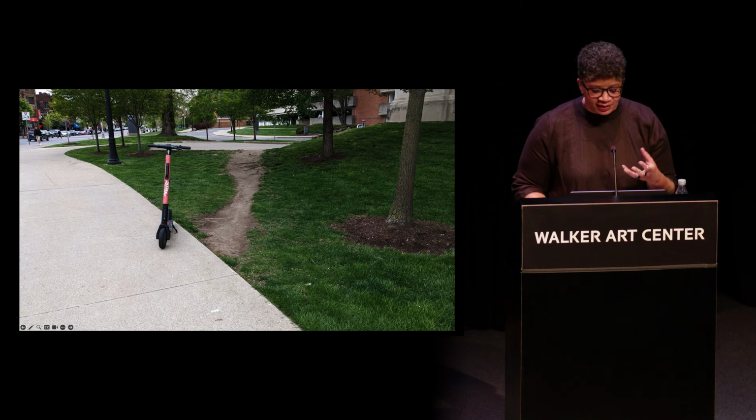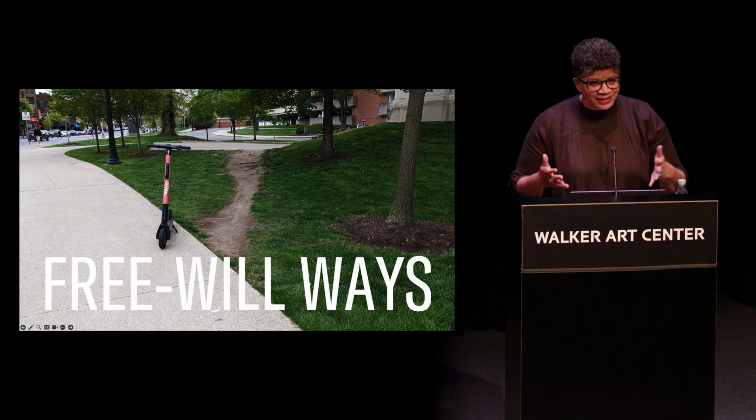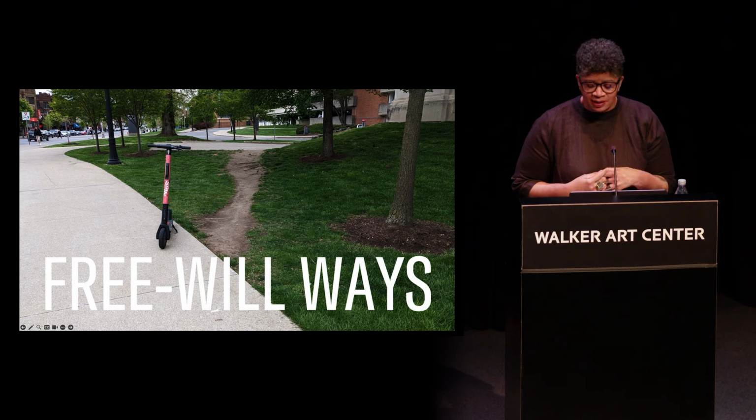So a desire path is an informal pathway etched in the ground over time that's contrary to the intended design plan. Robert McFarlane calls them free will ways, which I kind of love. So it's design dictated by what people do, not what's designed for them. And I love desire paths because they're lessons. Sometimes what we as designers think is best or correct is not what people actually need or want.